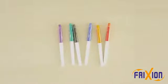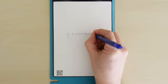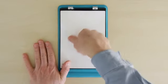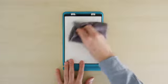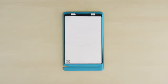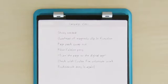Here's how it works. Write on the pages using any pen from the Pilot Friction line. Friction ink firmly bonds to the pages in seconds, but with a little water, wipes away like magic. So you can use the pages over and over and over.